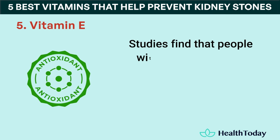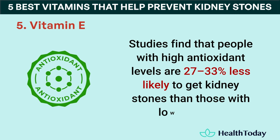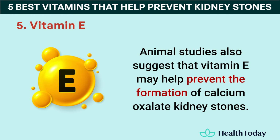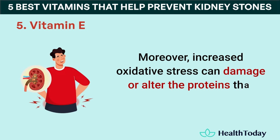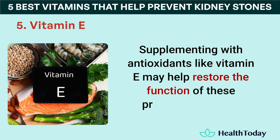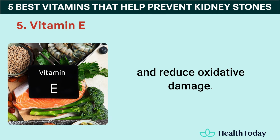Studies find that people with high antioxidant levels are 27 to 33% less likely to get kidney stones than those with lower levels. Animal studies also suggest that vitamin E may help prevent the formation of calcium oxalate kidney stones. Moreover, increased oxidative stress can damage or alter the proteins that normally protect against the development of kidney stones. Supplementing with antioxidants like vitamin E may help restore the function of these protective proteins and reduce oxidative damage.